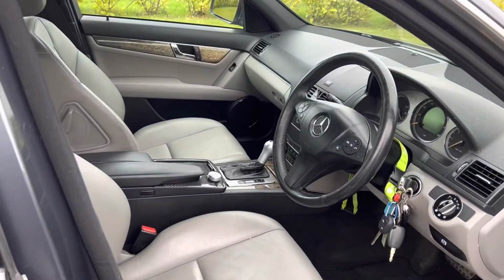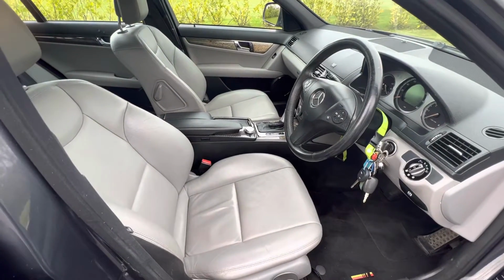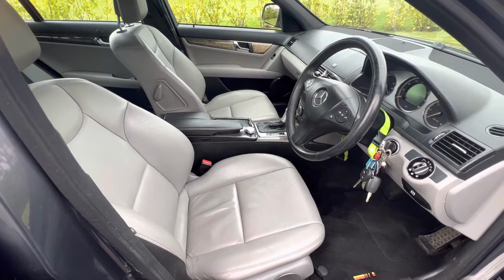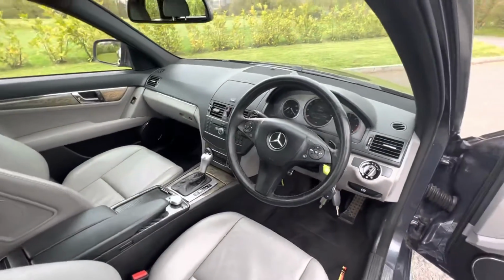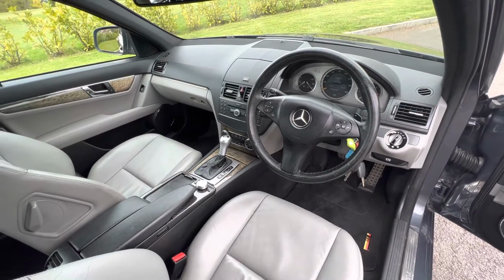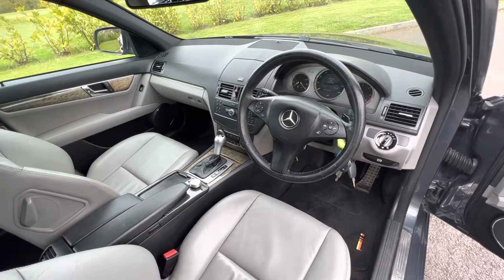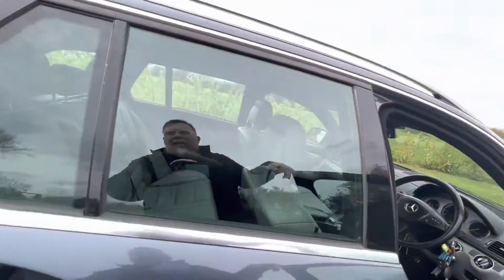Full leather interior on this car. I'll just pan out a little bit so you get a better view of it. We've got a little bit of a mix of wood, leather, and a tiny bit of carbon fibre trim in there as well. So I think it all comes together very nicely, and I like the fact there's a few different colours going on in here. It sort of lifts the interior for me. It's a little bit brighter than your average C-Class, this particular car is.